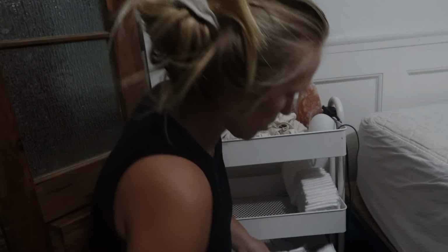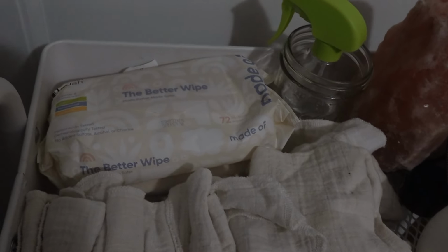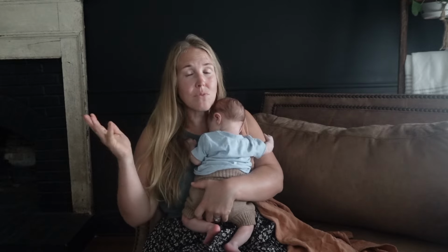So diapers, we keep it pretty simple. That's obviously a necessity. I always just want to throw in there to look at your options, look at what's going to save you money, what you're comfortable using, what chemicals you're comfortable with in your child's diaper, because this is something they're going to be wearing 24/7 at all times.